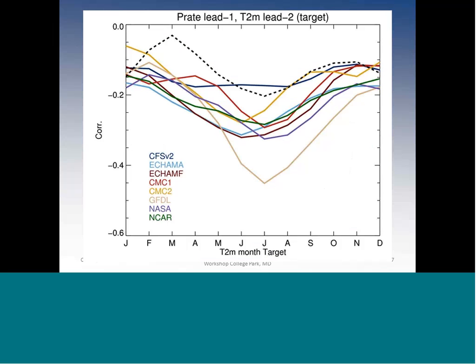So the point is that the correlations are all negative throughout the year. So this is the correlation of precip in the leading month and temperature in the next month. They are negative in the entire year, but they're more negative in the summer, because it's only in the summer that you can change the Bowen ratio.